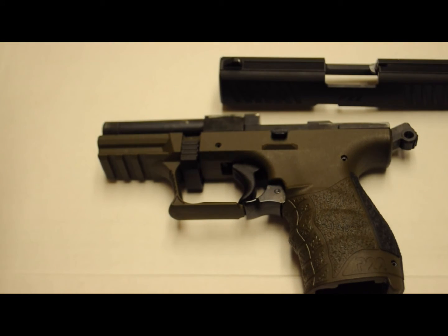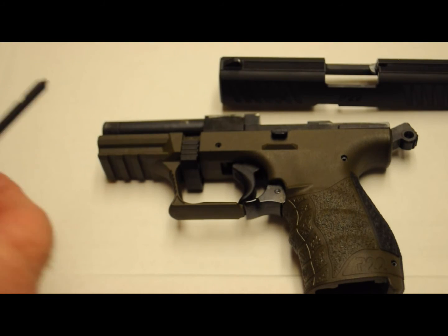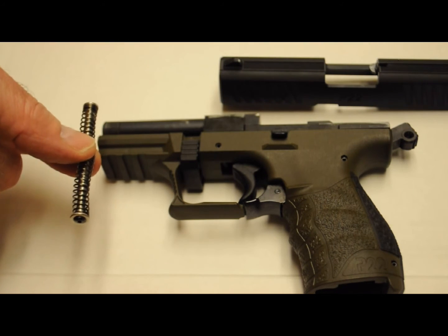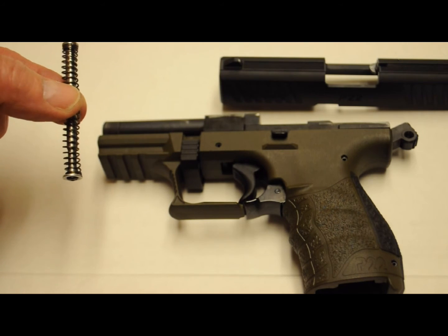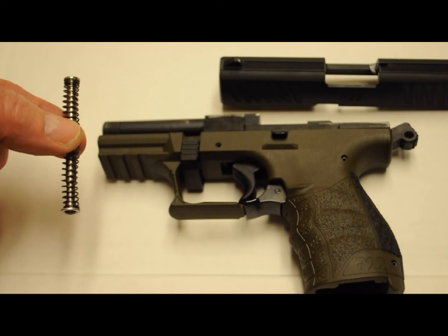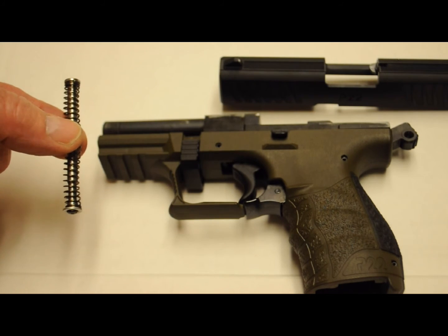Now, Walther is aware of this problem with this loose spring, and they do provide this dowel, as you can see. But it's surprising to me that they would allow this design to continue to be put out in the marketplace. On the internet, I found a third-party enclosed spring. As you can see, it works fine, it's relatively inexpensive, and it makes the takedown, cleaning, and reassembly of the gun a much easier process.